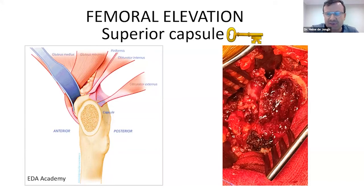So we always think, if you look at a picture like this, that there's the medial calcar and there's the greater trochanter. So you always think that the muscle that you see or the white tendon that you see there is the piriformis, but it's not. It's actually the obturator externus. So essentially, when you do the superior capsule release, then it flips over. It basically takes with it the conjoint tendon and the piriformis.